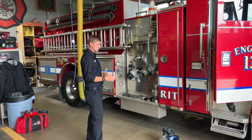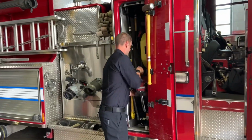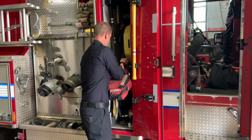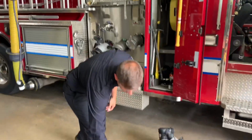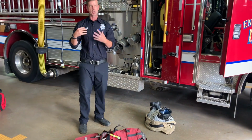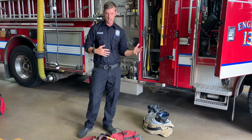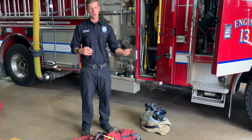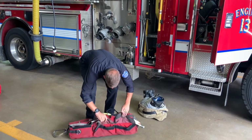One of the things that we use is going to be a RIT bag. So you've probably seen that whenever we're inside of a smoky environment, all firefighters wear an air pack and they've got a mask and they're breathing their own self-contained air so we don't have to expose ourselves to all the elements inside the house. This bag is an extra cylinder of air that we can use to provide the fireman who's down in case he needs more air. It also has a set of cutters and a strap.